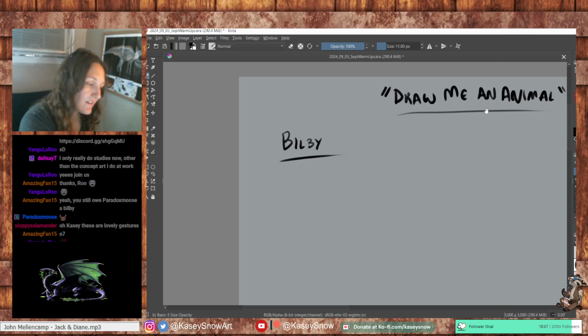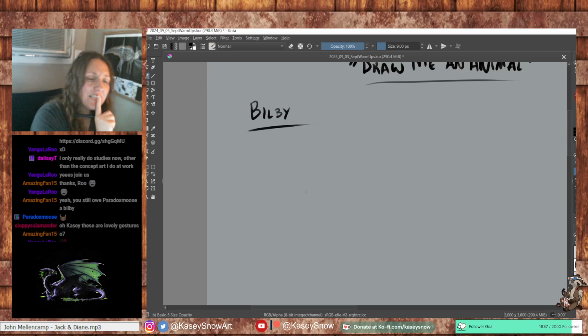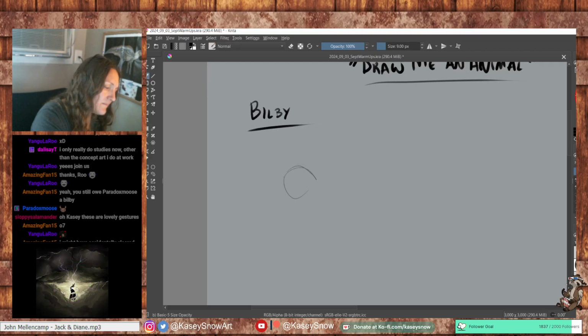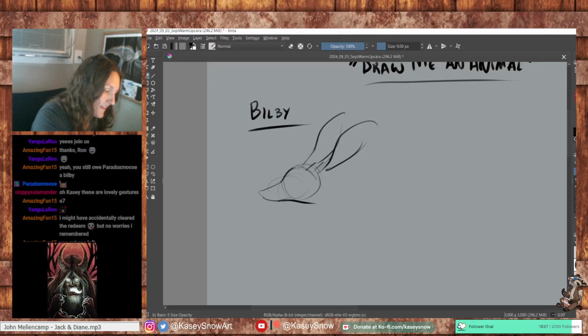And then, like I said, you can draw along, or you can just look at the picture and laugh as I get it wrong. I think I do kind of know what a bilby is, but I'm going to go ahead and draw. Oh, I have one left. Okay, thanks. So I think, if I'm not mistaken, a bilby is basically like an Australian rabbit.